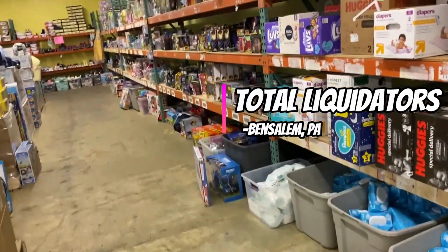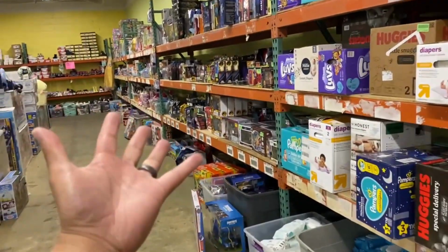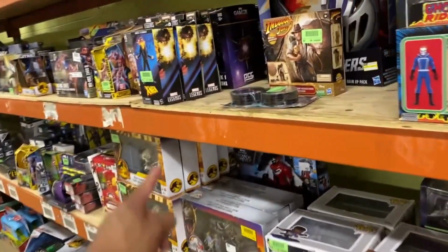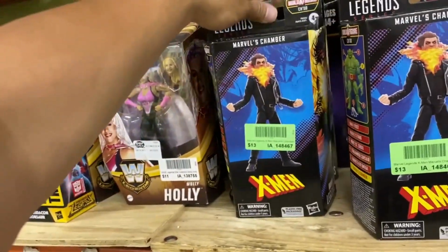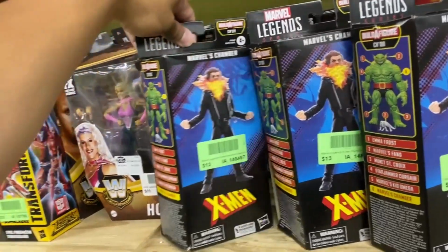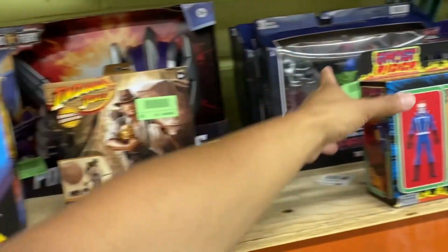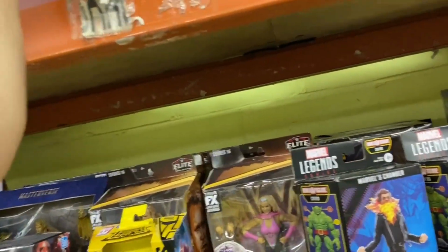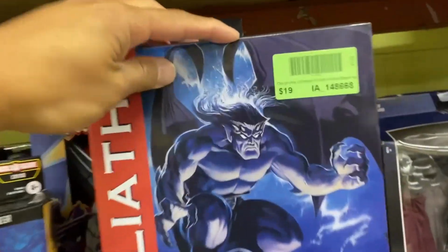Alright, so JM told me about a new Total Liquidators nearby. And here we go. And there's a reason why he told me. This is why he told me. Oh my god. What the hell? How cool is that? That is incredible. This is here too. This is even better. Look at this. Look at this. What?